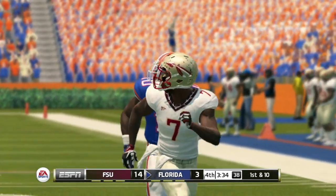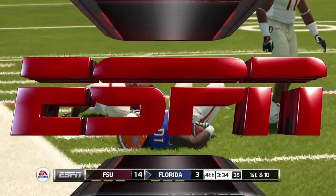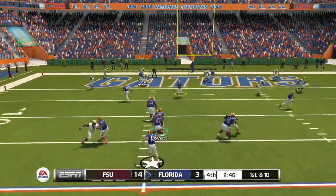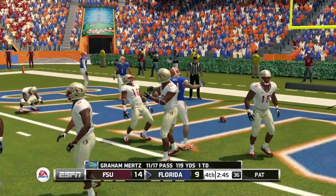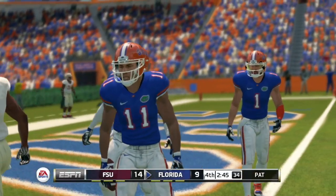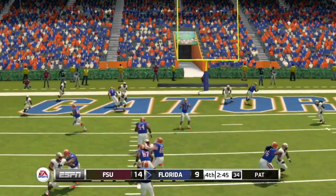And just like that, in one play, the Florida Gators are able to flip the field and get into field goal range. It is now 1st and 10 for Florida, and Graham Mertz will check it down to Aiden Mizell, and he will gain lots of yardage after the catch and get into the end zone. And just like that, the score is now 14-10 with 2:45 left here in the fourth quarter.